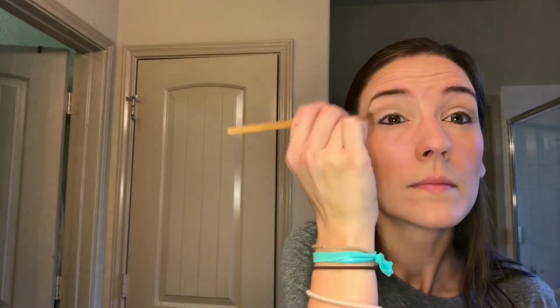You could do this one wet. I don't know if for every day I'm brave enough for that one, but that might be kind of dark. Alrighty. So again, pretty easy, pretty fast. And then if you want to, just blend with my fingers, just to kind of keep it simple.